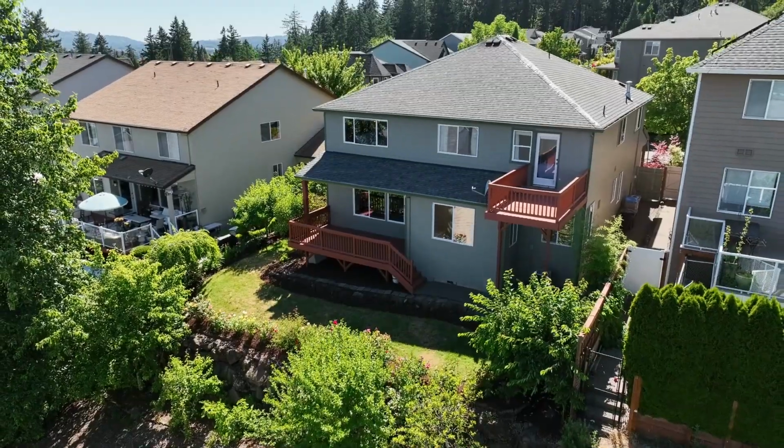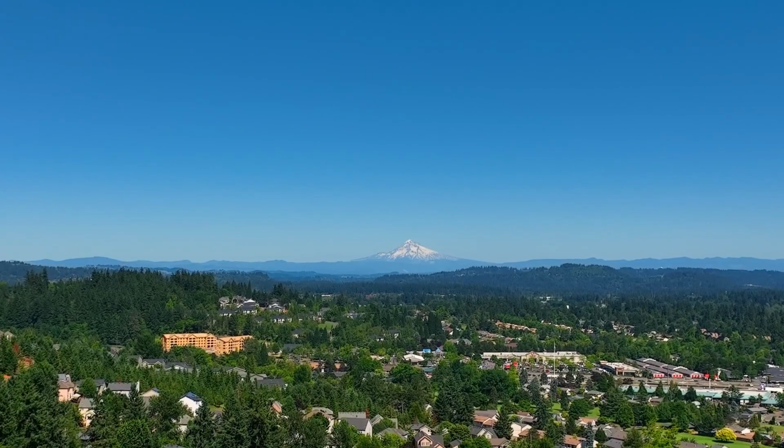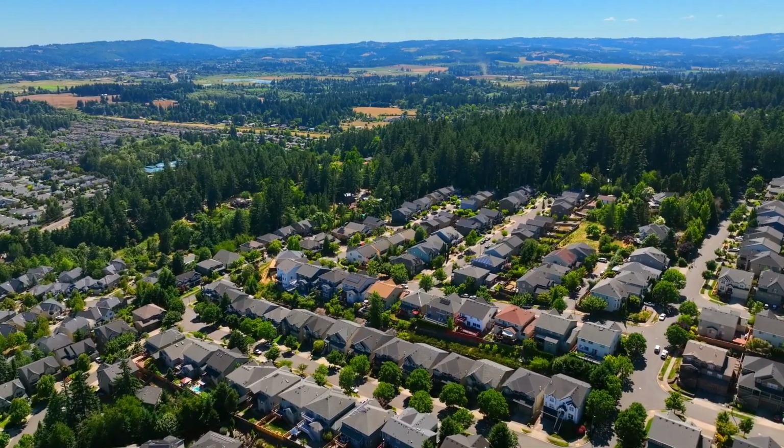Experience the perfect blend of style, functionality, and natural beauty in this remarkable Tigard home. You'll find it all here on Oak Valley Terrace, and it's ready for you to call home.